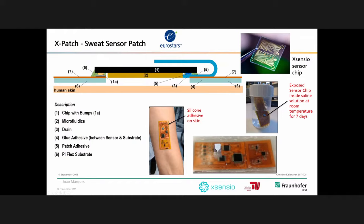But of course, we have from our partner Exensio the chip as a bare die, and it is assembled on a polyimide flex and encapsulated also in silicone. At the moment, we are still in reliability investigations, but it survives more than 2 weeks, in the meantime, I think in saline solution without any problems. And it's not meant for such a long time, so it will only be worn for a couple of days.